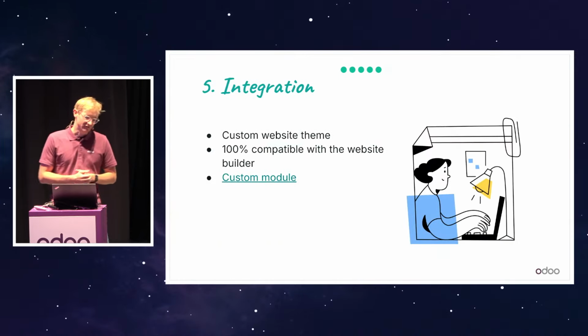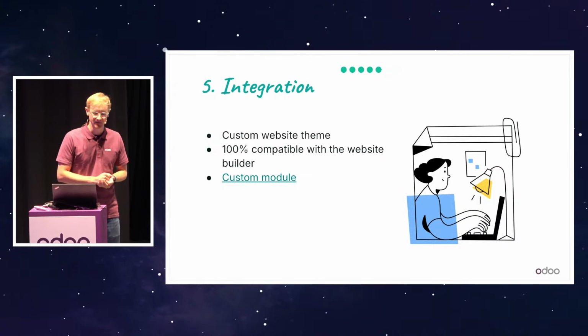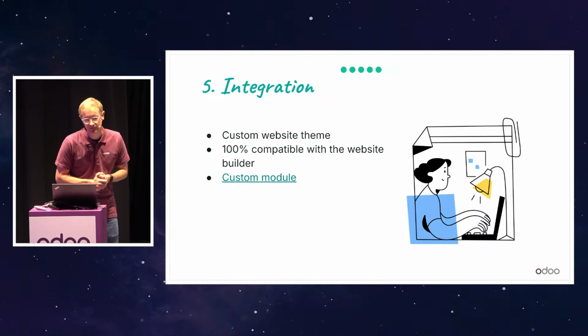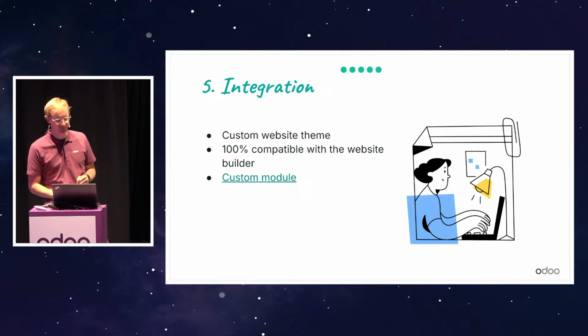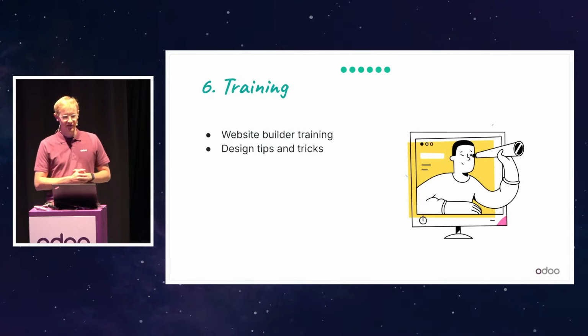Then we move to the integration. The integration is the creation of the custom website theme. And the cool thing about that is that all the website theme that we create at Odoo are 100% compatible with the features of the website builder. So I'm going to show you that in a minute, but I'll first finish the last step of the methodology.